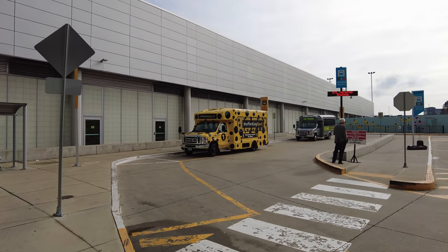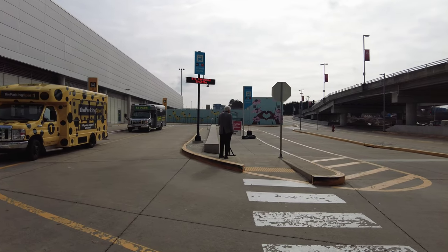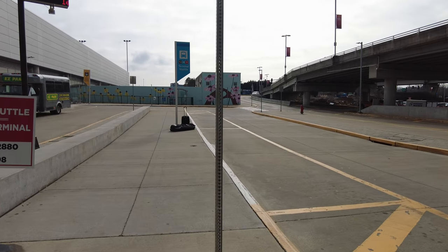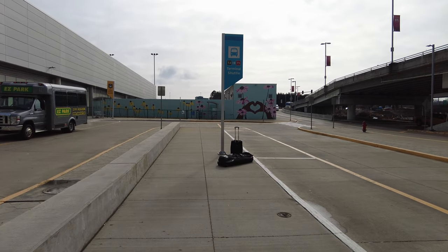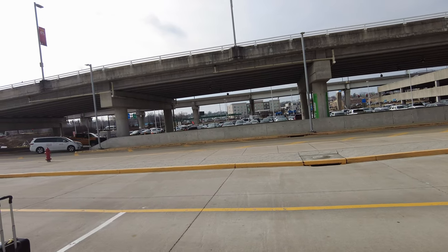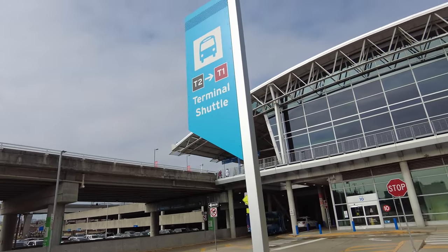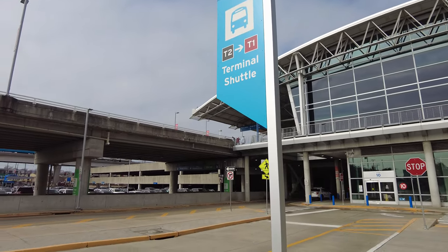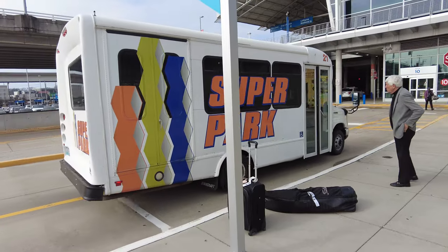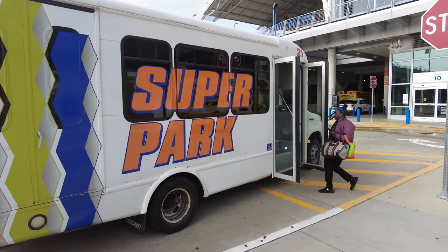So let's see here, they have off-airport parking shuttles, terminal 2-to-1 shuttle. So this is where we're going to go, wait in the center here, I guess. Looks like this is the terminal shuttle. On the front of it, it said terminal shuttle too.